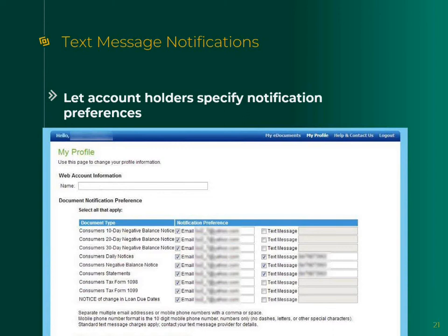Text message notifications, right? Email is not the only way to notify people that a statement is ready. Let those account holders specify their notification preferences. Have a mix. Use email and text message. Here's a screenshot from our system, and you'll see several different forms, notices, or statements all listed here. You don't just have to do statements. You can do notices and all the other tax forms and different things like that, which we'll get into. But let them pick, right?